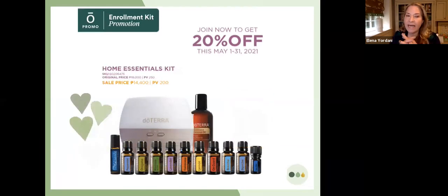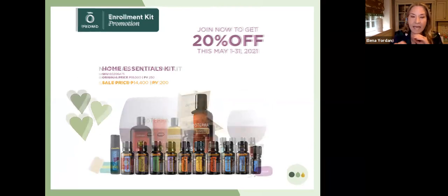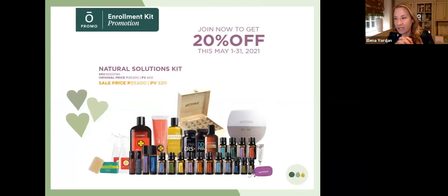The other thing you can get is the Home Essentials Kit, 20% off. Again, a wonderful kit, has a few more essential oils, the bigger diffuser. This is also a great one to get started with. I like the fact that they now include the adaptive roll-on in there. That's really a big deal. And those are the bigger bottles, right? The 15 milliliter bottle. And then finally, the Natural Solutions Kit, which includes just a little bit of everything.